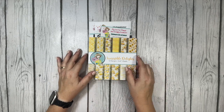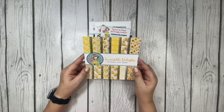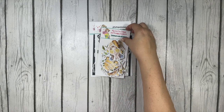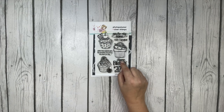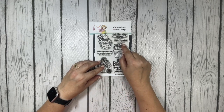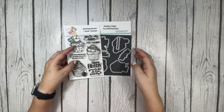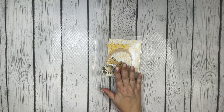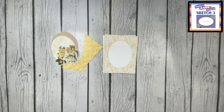For today's hop, I am going to be using the Irresistible Delights pattern paper, as well as the coordinating ephemera. I'm also going to be using this adorable stamp set for our sentiment. It is the Hello Cupcake stamp set, and I do have the coordinating die since this was the stamp and die of the month for this month. As usual, I have all of the pieces already cut and ready to assemble. So let's get started putting this card together.